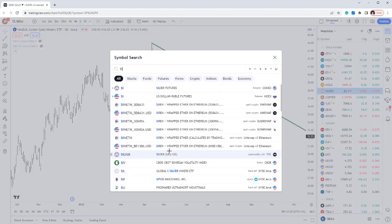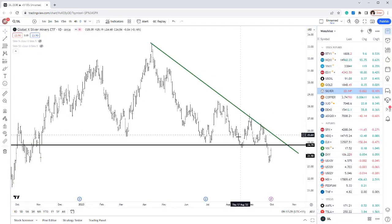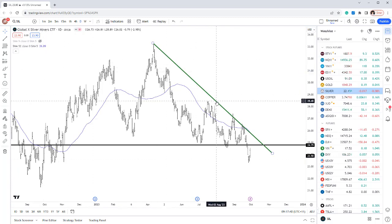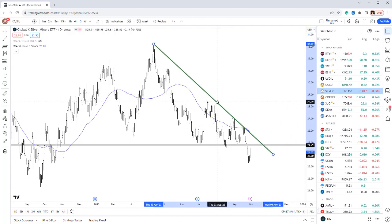Let's go look at SIL here. And SIL definitely did break down past that level through there. The really interesting thing is that I actually hope we go sideways for a bit here, because if I bring on my 52 here for a minute, let me take you off the screen. Yeah, that's actually looking quite nice. So let me take that off the screen.